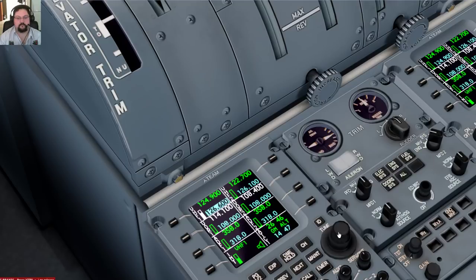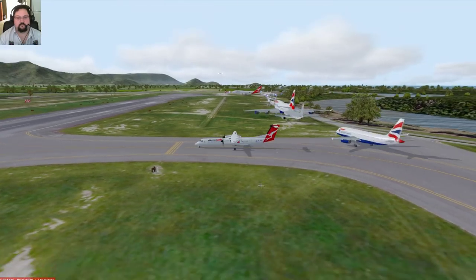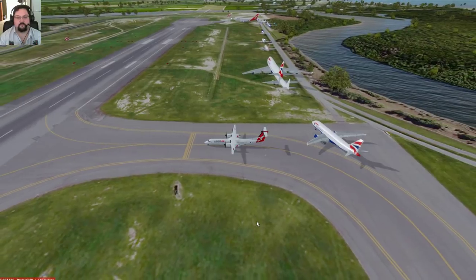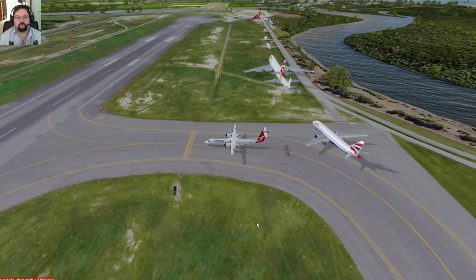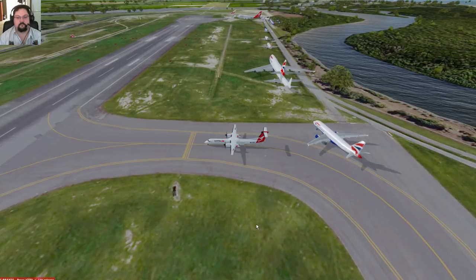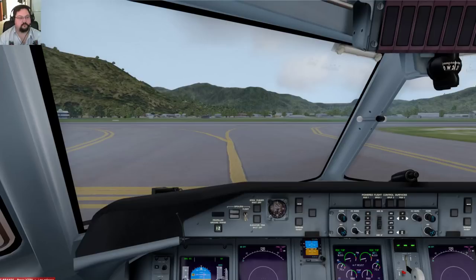Vacated the runway. Star 784, runway 15, cleared to land. Cleared to land, 784.